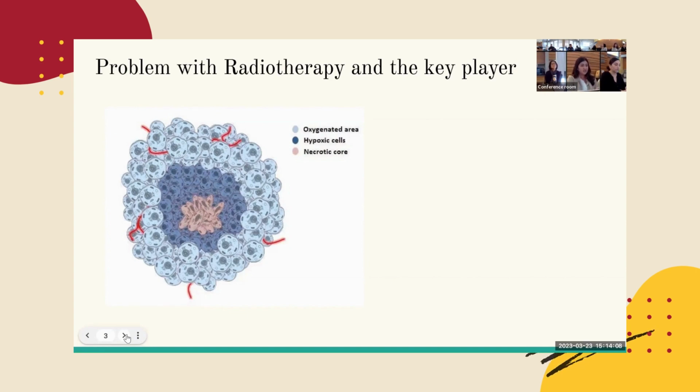And because these tumors grow in width and in depth, they have a really abundant hypoxic core, which means they lack oxygen in the middle. So the rapidly growing malignant tumors frequently encounter hypoxia and nutrient deprivation, which occurs because of the insufficient blood supply. This results in the necrotic cell death in the core region of the solid tumors.